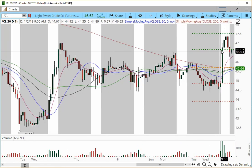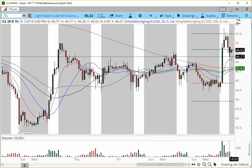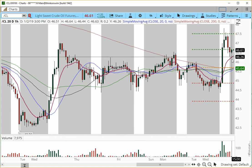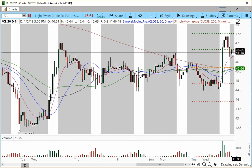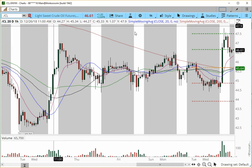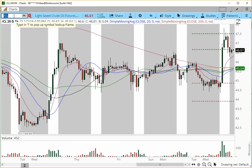From the hourly perspective, the pullback has occurred, and I did mention this in the trading room. We will be looking at $46 to $46.50 for pullback buy locations for projection into $47.50 and $48 for higher. Okay, so this is what we're seeing in oil as an opportunity.